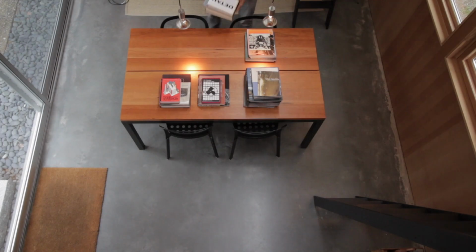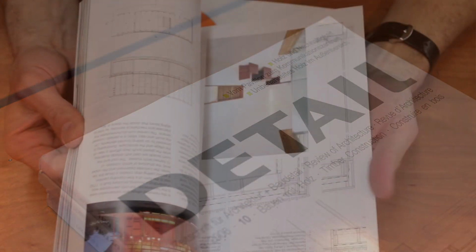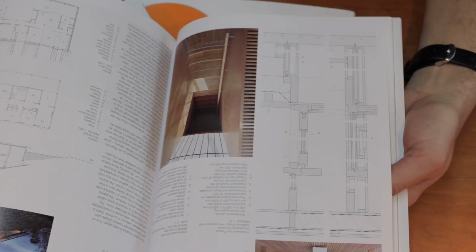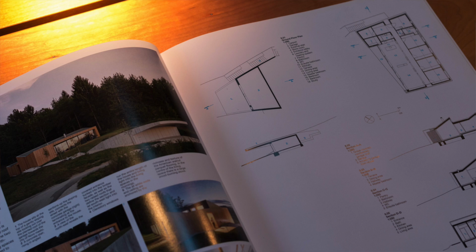Okay, next is mechanics, connections, and details. A deep understanding of the way things work and how that's revealed rather than hidden is an important design motivator for me. So the first publication here, the Detail publications. These are magazines, but I treat them kind of like books because they're on par with the costs of books, but also because their graphics are excellent source material. Detail and Contemporary Residential Architecture series, there's a number of these books. They're published by the same group as the Detail magazines I just mentioned.